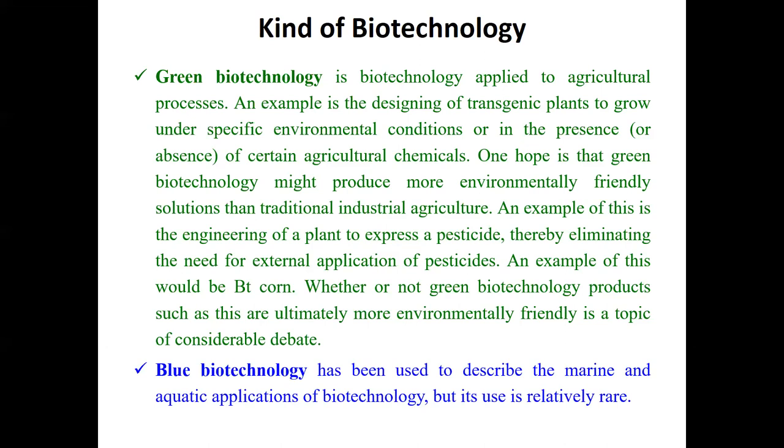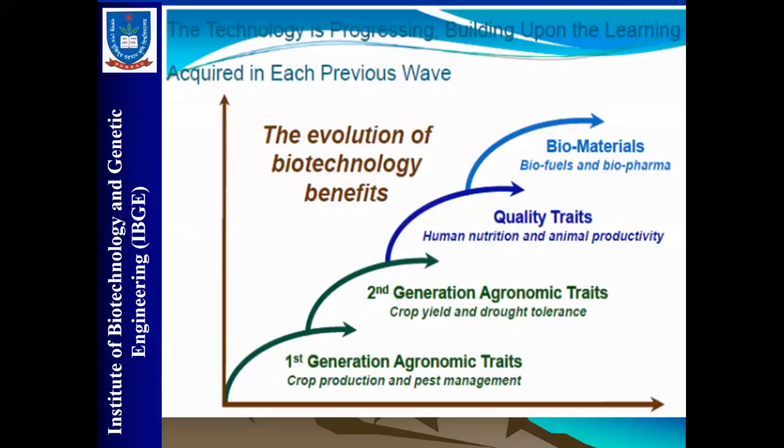Another biotechnology is highly promising and less explored, that is called blue biotechnology. That is the marine and aquatic application of biotechnology. In Bangladesh, we have monosex tilapia, big size tilapia, and Bangladesh is very famous in aquaculture, but marine application of biotechnology is yet to happen in Bangladesh. It is called blue biotechnology, and blue biotechnology is the instrument for the blue economy of the country.